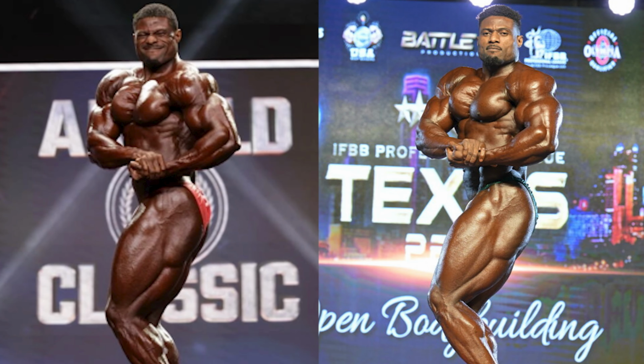Now, here's the side chest, and this shows even more improvements for Andrew. I mean, this is so insane. Look at the side leg at Texas. The separation and detail is much improved. However, I do think he can still come in better at the Olympia from a conditioning aspect.